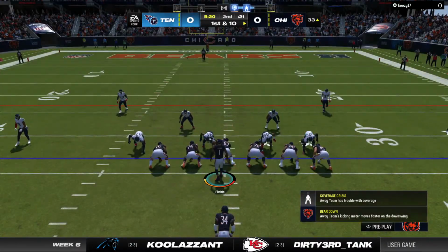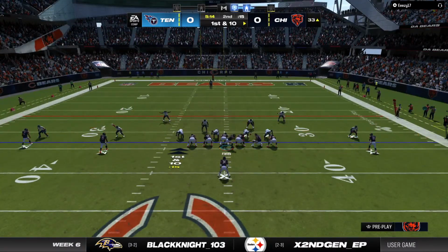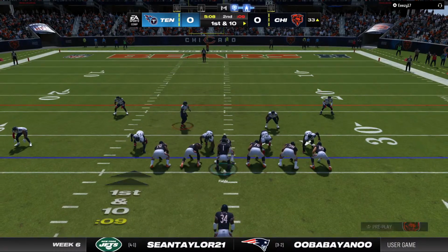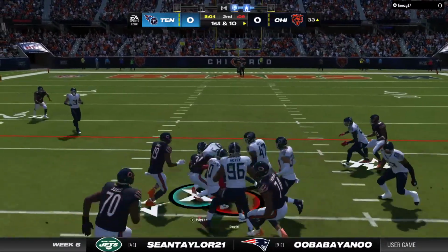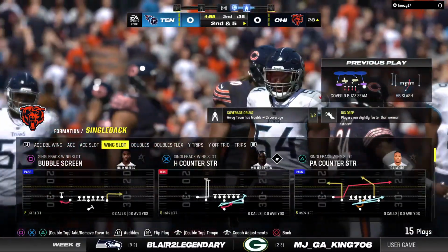So they'll come up 1st and 10 now from the 33. Let's go Alpha right here. One back in the backfield. He'll get the carry. And a 5-yard gain as he's down inside the 30 to the 28-yard line. Brandon, 5 yards on that run.